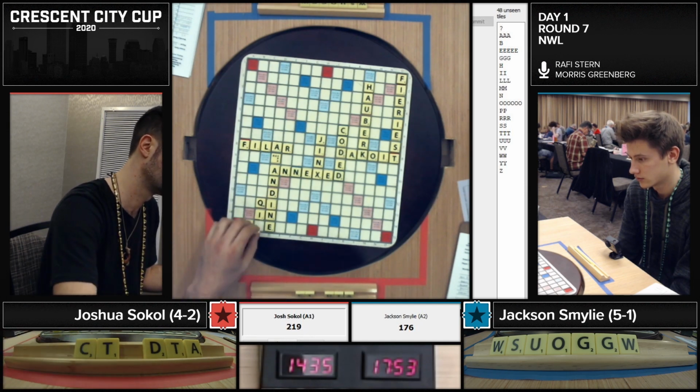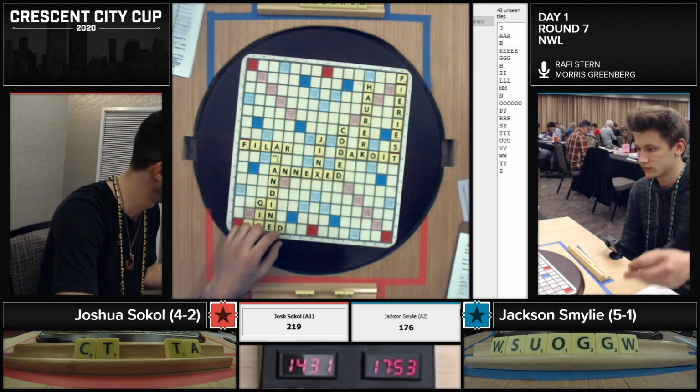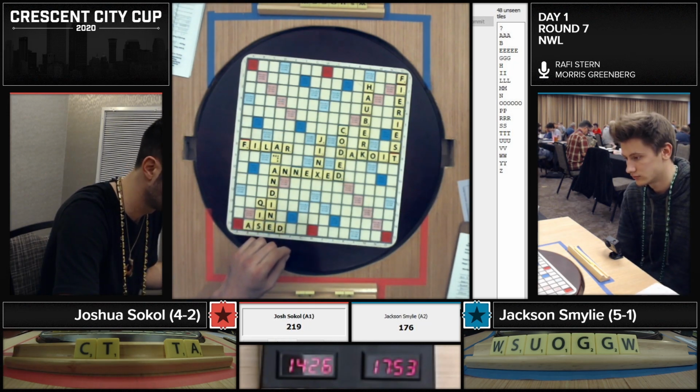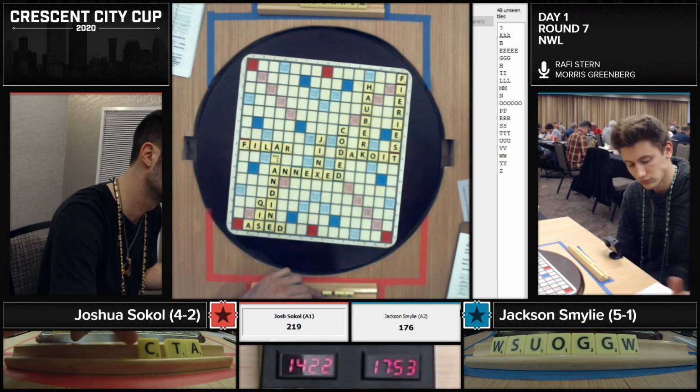And yeah, the QIS spot, it doesn't look dangerous. It looks like it's hard to fit, but it actually really isn't that hard if you have an S. And so it's probably a good thing to get rid of that lane long term, considering that there are 2 S's and 1 blank still unseen to Josh. It scores a lot now.